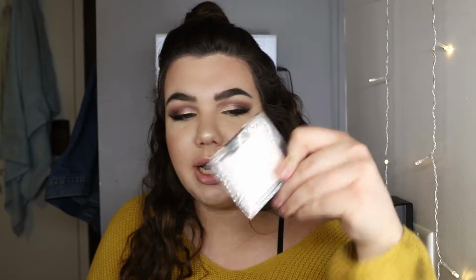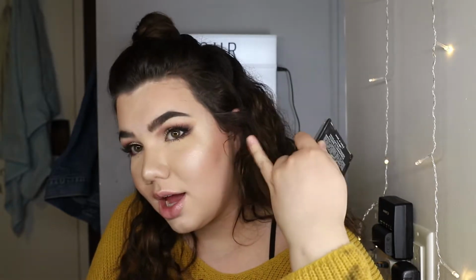Last thing from Wet n Wild, I have the Wet n Wild Mega Glow Highlighting Powder. This is not a new formula, but the shade that I got is new. I got the shade Blossom Glow, and I absolutely love it. I have it layered over another highlighter right now, and it's so beautiful on my skin tone. Before, I think the lightest one they had was Precious Petals, which was more of a golden toned highlighter, which I've mentioned before. I don't really love golden toned highlighters on me, so I just love this one.